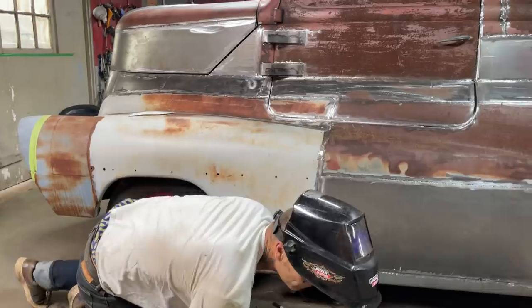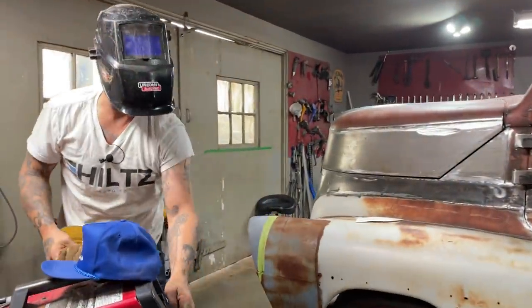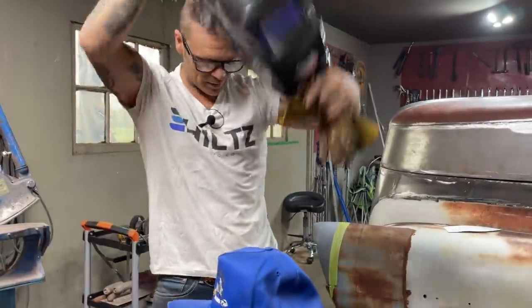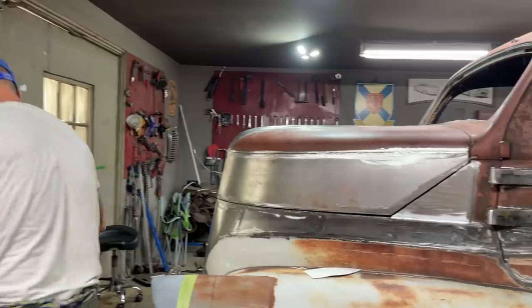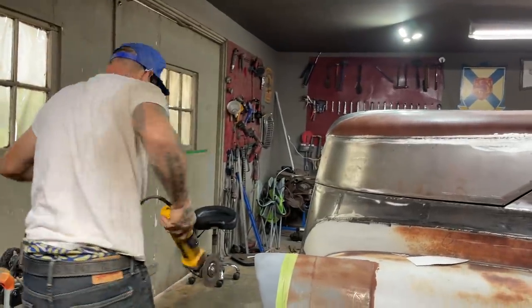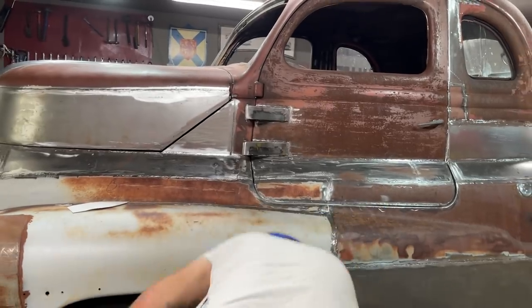What time is it, baby? 46. Can I get it done in 15 minutes? Sure I can. Sure I can. Put my hat back on. Let's play this out in my brain what I got to do here. Got to get a different grinder. Earmuffs on. Just going to grind it off so it looks half decent. Gonna move this out of my way.